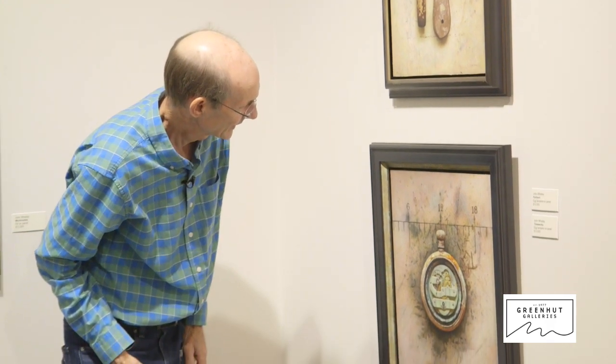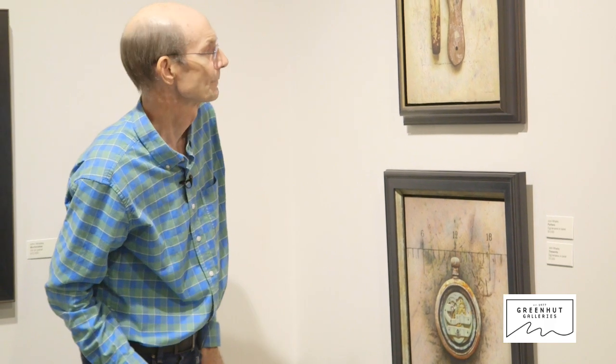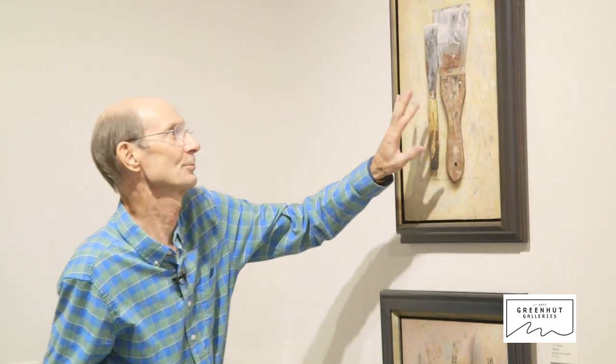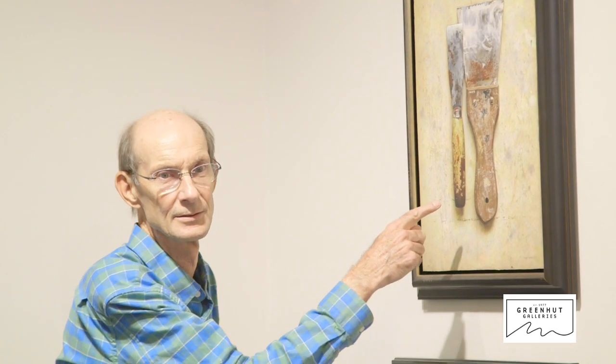And you can do a number of things to add texture. For this one, I was very frustrated with it because I had gotten these pretty where I wanted them. Like the background wasn't working. And then I thought, well, if you're painting a trowel, I mean, what is that called? Trowel?